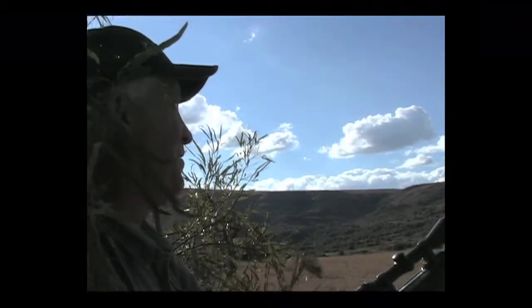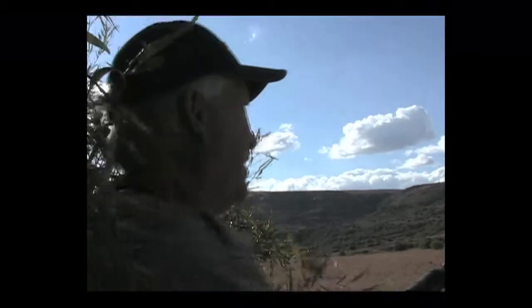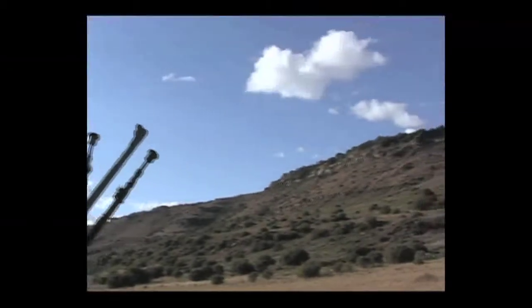Folks, I tell you, that is awesome when they drop like that. It's all about knowing your equipment. Red hartebeest, probably a world class.